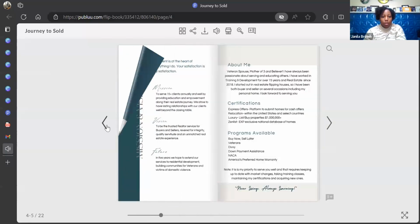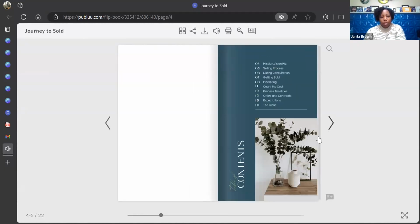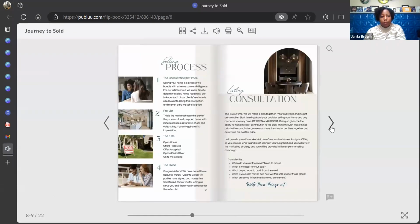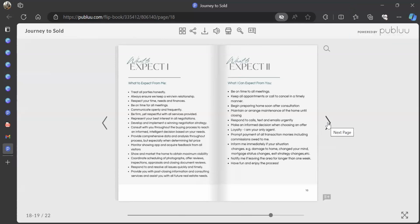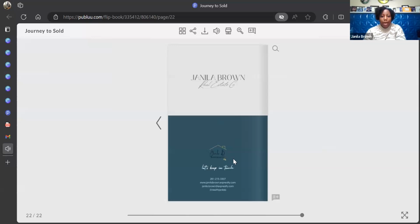And then, so there's my white pages again, because I wanted that on the right-hand side. And then I wanted my table of contents to be on the right-hand side. So I added those white pages. And now I've got side-by-side pages. So then it makes sure that my expectations, because I wouldn't want this on two separate pages. What to expect one, what to expect two, what to expect from me, what I can expect. I want those side by side because they pick up. And then the close, and then I added another white page before you get to my back cover.